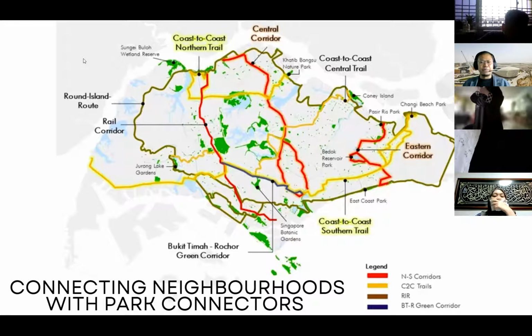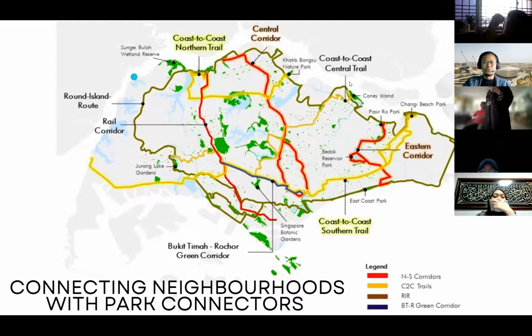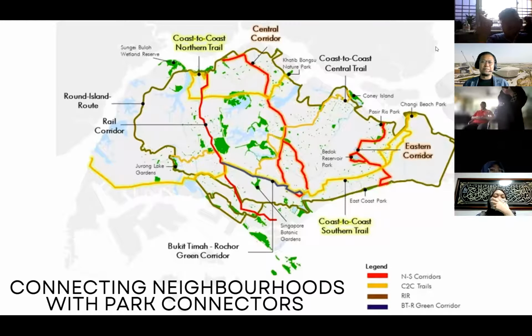Together, they plan a series of park connectors that allow neighborhoods to be connected seamlessly. So you have the Eastern Corridor, the Coast to Coast Southern Trail. We really want to make it so easy to get from Jurong to Changi without taking public transport. That's considered a radical idea, right? But why do we need to do this? So that we don't rely so much on cars.